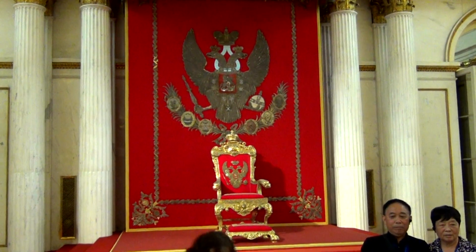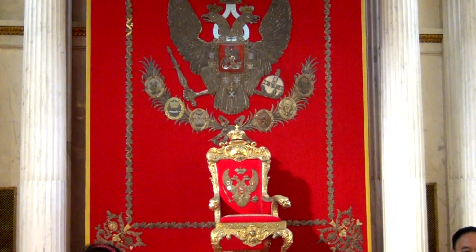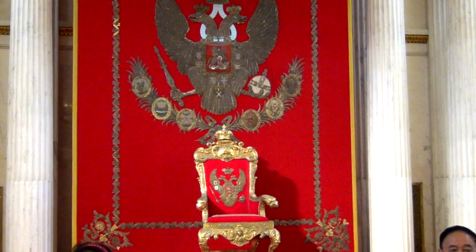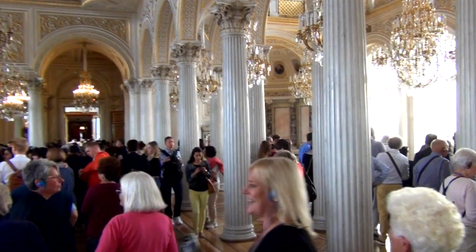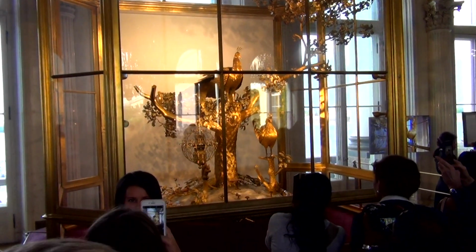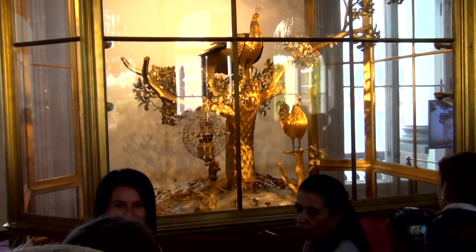That's Peter's throne. I don't think he ever was here. He was 6'8", so they made him a big throne, but he would have hated this place and never would have come here. The next room is Pavilion Hall. Anna asked us if we could guess the significance of this golden peacock. Give up? It's actually a clock. Look it up on the internet to see how it works.